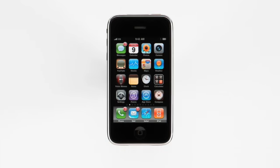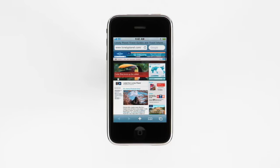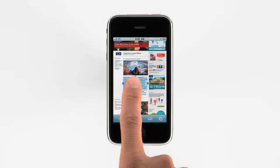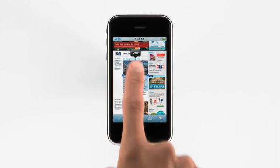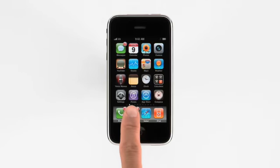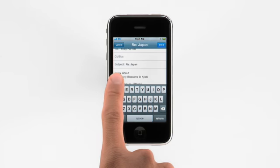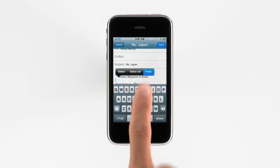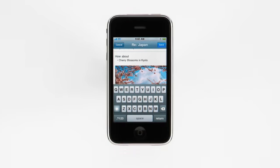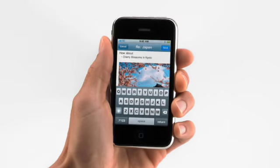Cut, copy, and paste works between applications too. So I can copy some info from this website that'll help us plan our trip and then paste it into my email reply. I'll just tap and hold to make a selection and expand it to include this picture. Then tap copy. Now I can paste it into my email message with all its formatting intact. And if I make a mistake while doing this, no problem. I can just shake to undo.